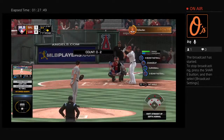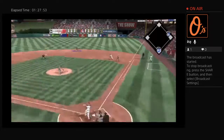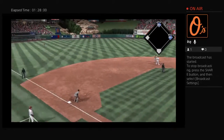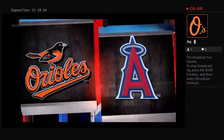So coming to the plate, Andrelton Simmons. He'll look to bounce back after striking out his last time up. Drilled to the right side. And that's in for a base hit. He's 2 for 4 now. And that runner will go no further than second as there are 2 aboard now. I like that.